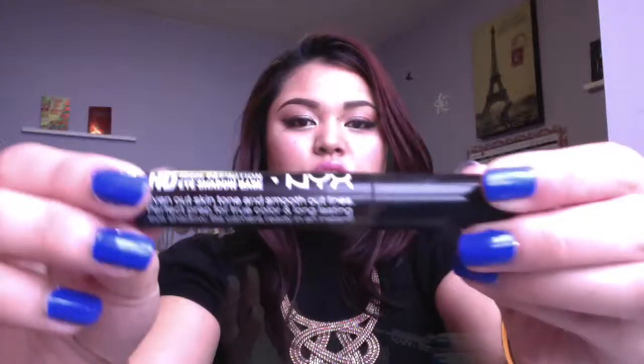And the best one that I've tried so far probably from NYX is the HD high definition eyeshadow base. This one's more watery and it dries smooth and it dries very fast, right? I find that in comparison to the Too Faced eyeshadow base, it's so much better because it's not tacky.